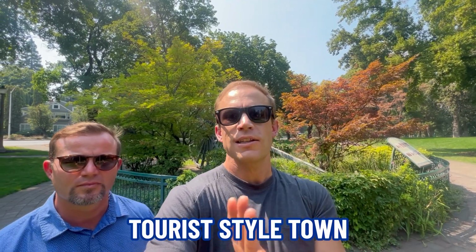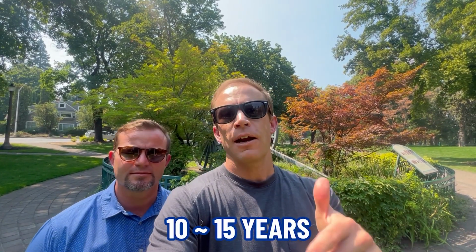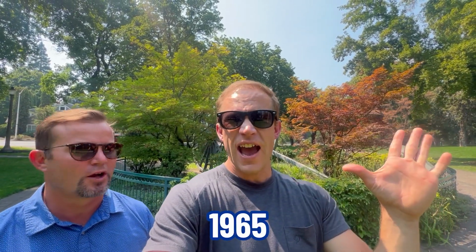Zach was touching on the point that we are less of a logger style town, not even a logger style town. We're more of a tourist style town, but we're also transitioning into more of an industry style town, where a lot of people that move here now, in the last 10 or 15 years, bring their business concepts here. So we're not just tourism focused now, because Bachelor opened up back in 1965. Always been tourism. Here, yep. And so that was like the centerpiece of Bend for the longest time.